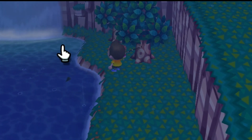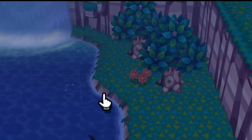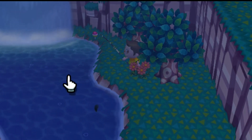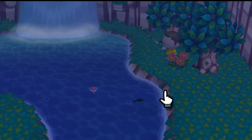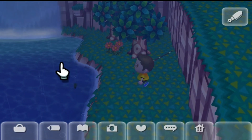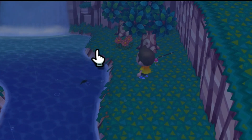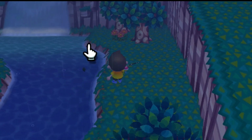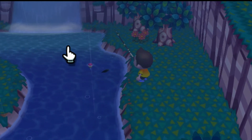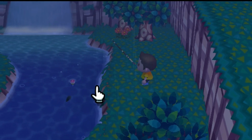Can I maybe cast my line? Is that something that you're gonna let me do, video game? Fish. Cooperate with me, please. I'd really appreciate it if you did what I wanted you to do, please. You're staying in an area where I cannot physically catch you, Mr. Fish. Thank you for going somewhere where I can actually catch you. I appreciate it.